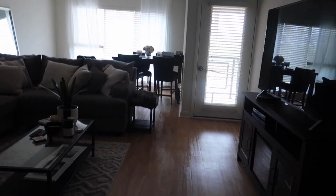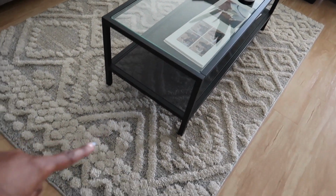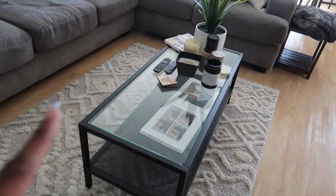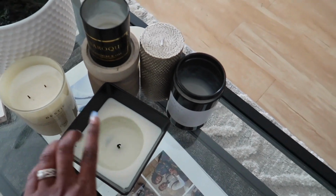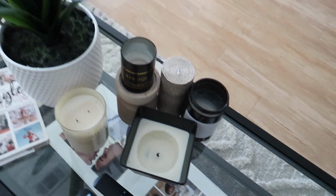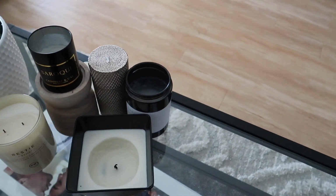And then what's new in here? I think you guys saw me put this carpet down last vlog. Really cute carpet. We also added this little center table that came in. Then we added a few candles. This is actually a bug candle. It's to keep bugs away, but it came in a nice container, which I was grateful for, because we keep this door open a whole lot, and it's nice to have something multifunctional.